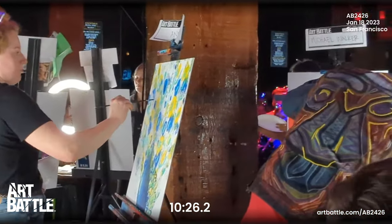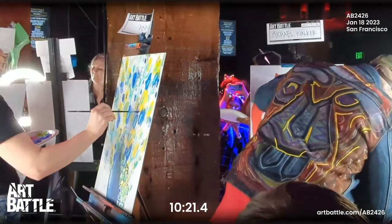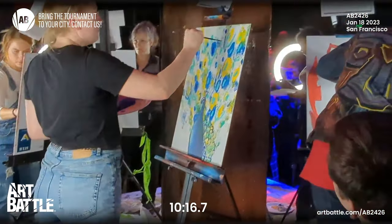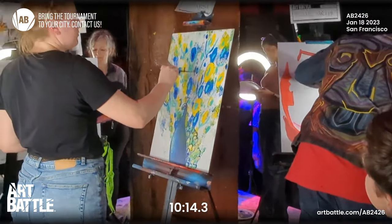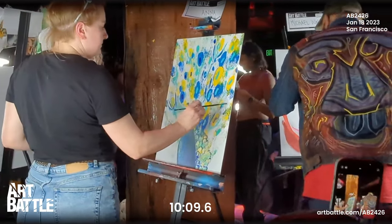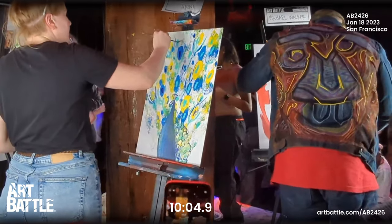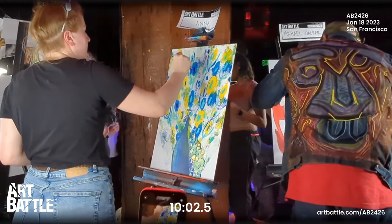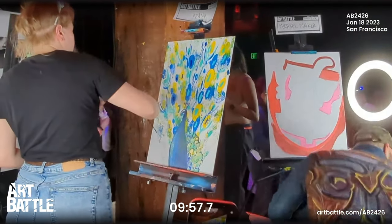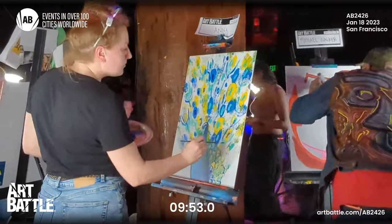And this is Anna up at the easel right now, and Anna is absolutely exploding off of this canvas. As we're coming around at this challenging angle, we can see that she's painting a peacock. The body of the peacock is in the bottom center of the canvas. And then she's got this explosion of color and pattern radiating out from the bird. I think this is going to be a really, really eye-catching piece.